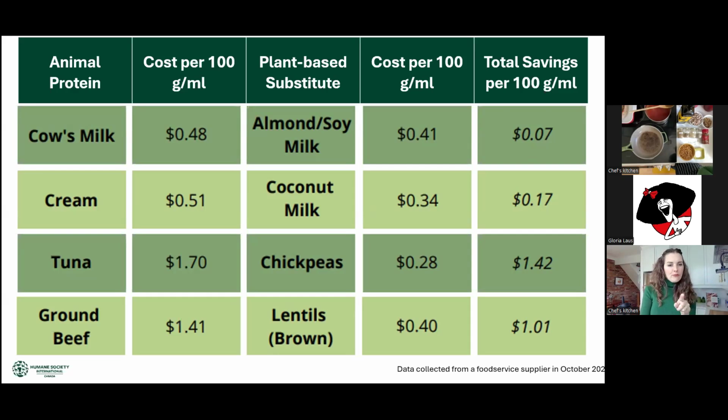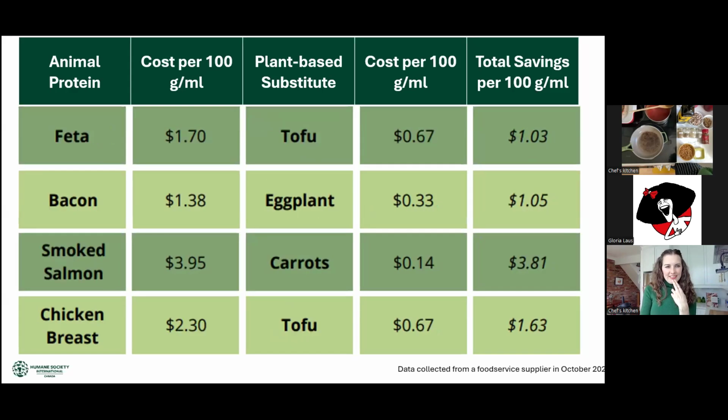And I'm going to show you a ground beef replacement today using lentils. And then some other examples, using tofu. I have a tofu feta recipe in my book. Using things like eggplant or tofu with all sorts of spices like smoked paprika, soy sauce, maple syrup to give that smoky, sweet, and salty taste that bacon provides.